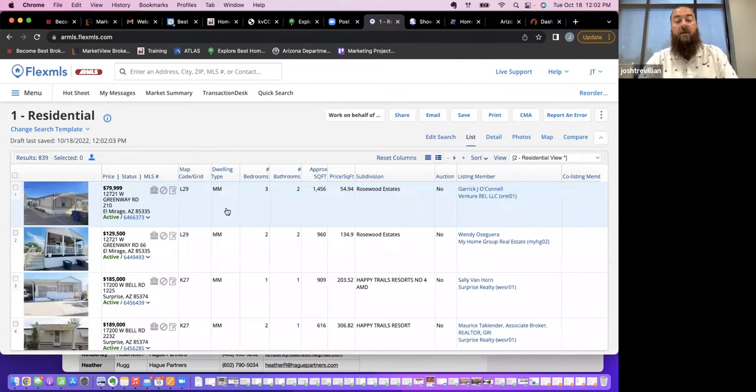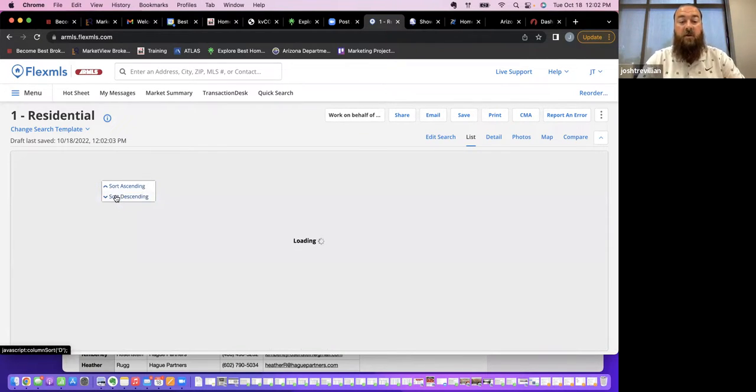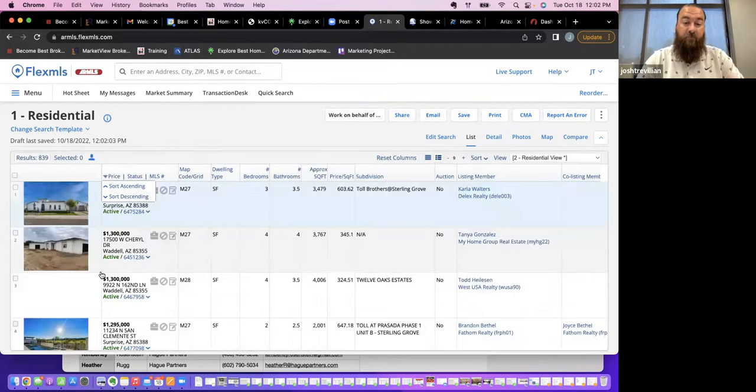Oh, and another thing, check this out, guys. So say you yield 30 properties and you're like, all right, how do I even search these? You can search by price. So you can do descending or ascending. So you can start with the nicest of the nice going down, or you can start with sort ascending, which is going from the cheapest to the nicest. I always start at the nicest going down just because I love to search that way.